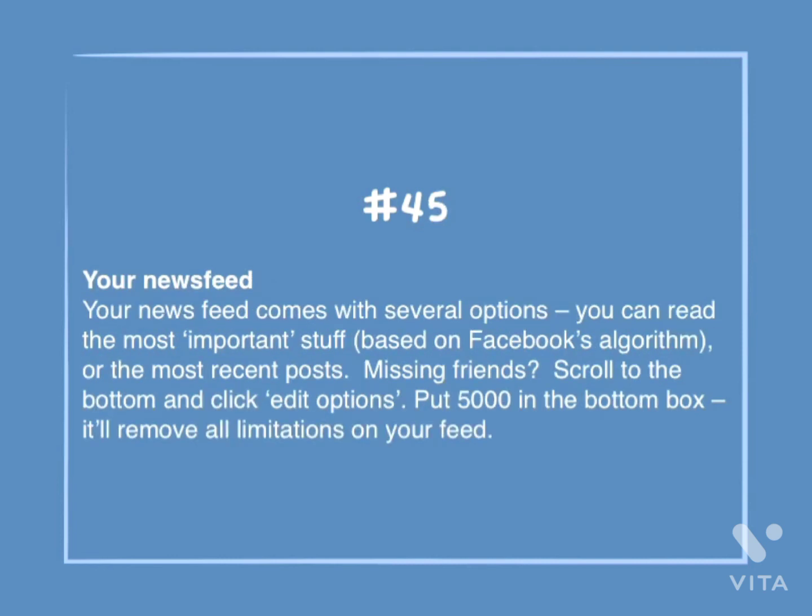Number 45. Your newsfeed. Your newsfeed comes with several options. You can read the most important stuff based on Facebook's algorithm or the most recent posts. Missing friends? Scroll to the bottom and click Edit Options. Put 5000 in the bottom box. It'll remove all limitations to your feed.